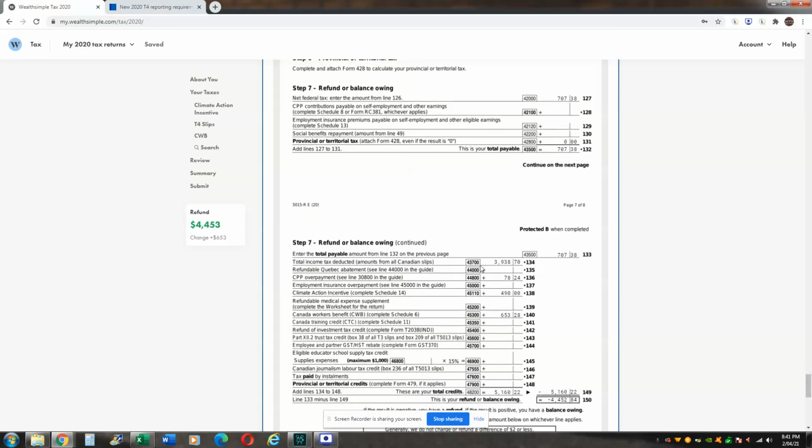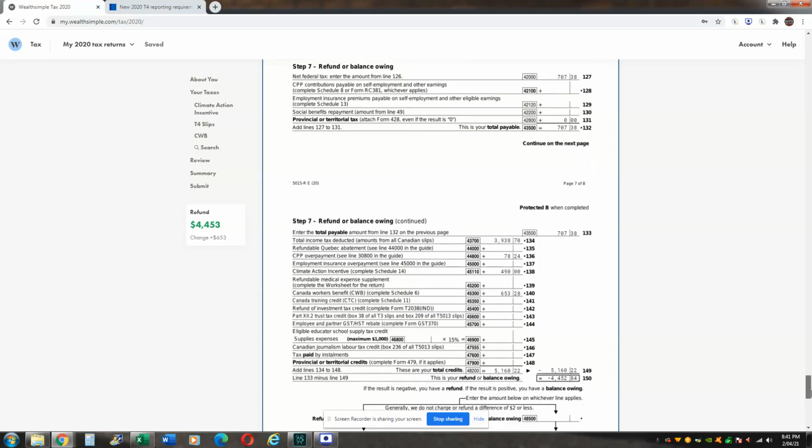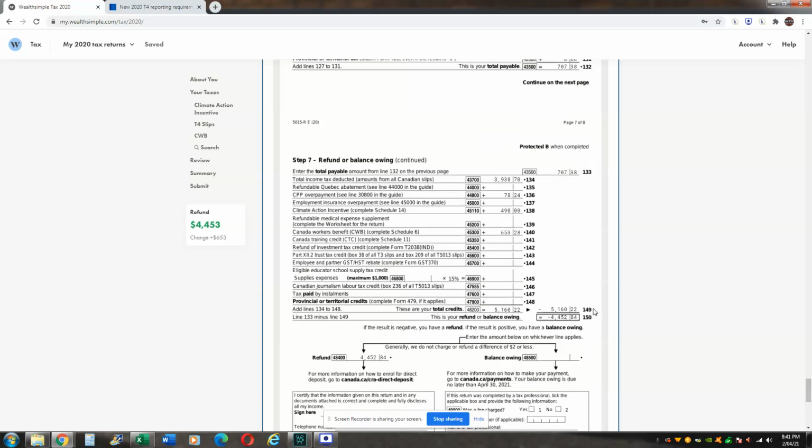Pero dahil nagdeduct sa kanya yung employer niya ng 3,900 na tax, tapos CPP overpayment pa, tapos plus meron yung Climate Action Incentive, tsaka yung Canada Workers Benefit. Ito yung naging total credits niya, ima-minus yun sa tax payable, kaya magkakaroon siya ng refund of 4,000. Okay. So, yan yun. Yan na yung pinaka-breakdown yan.